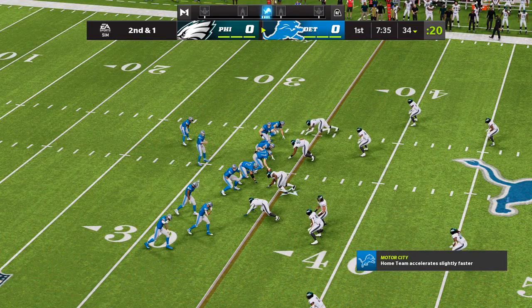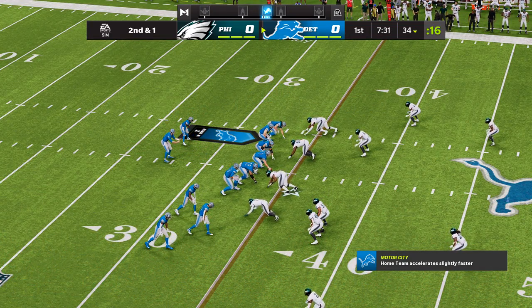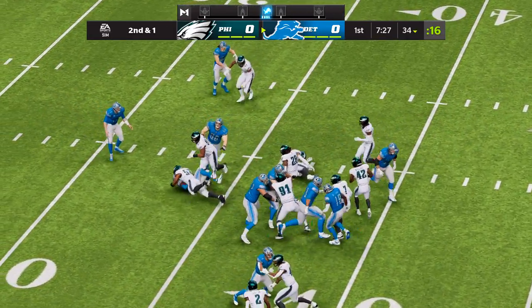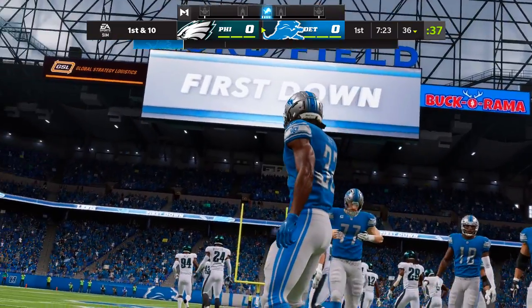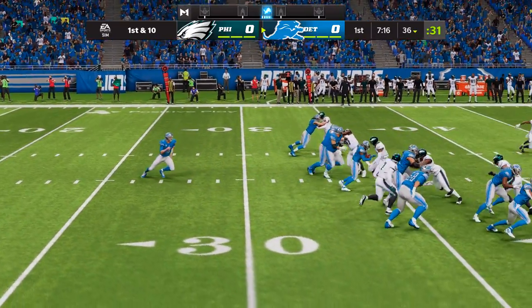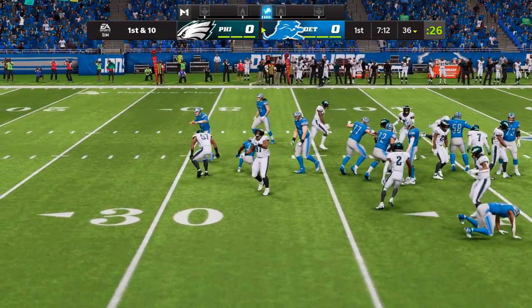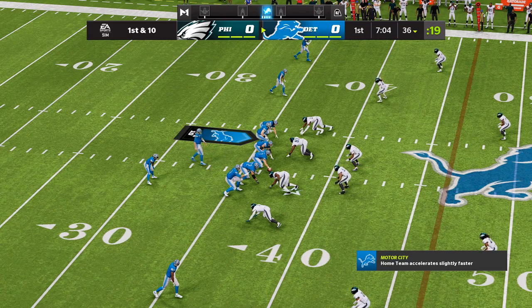The previous run, good for 9. Here's second and a yard. Go off a handoff here to Swift. Second and 1, and people want to run the football. This is where every back in the league is supposed to do exactly what we just saw there. Pick up the first down. So from the 36 now, first and 10.